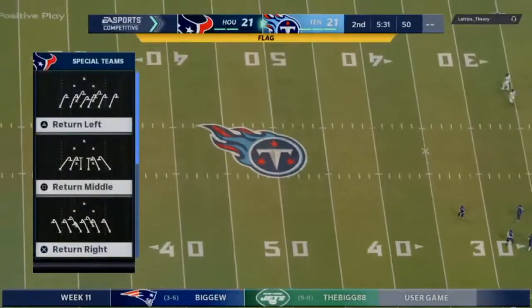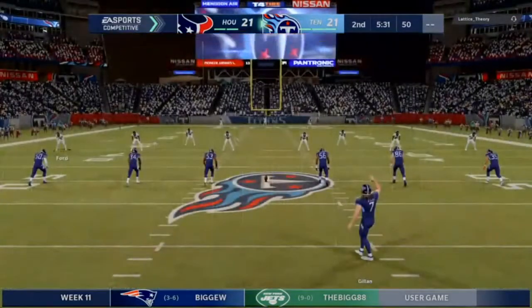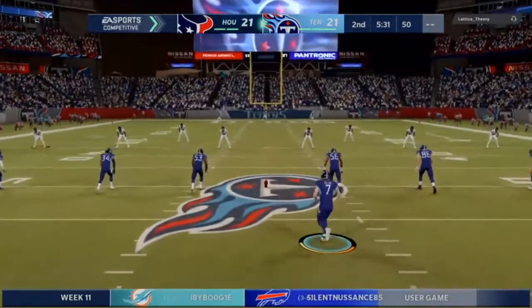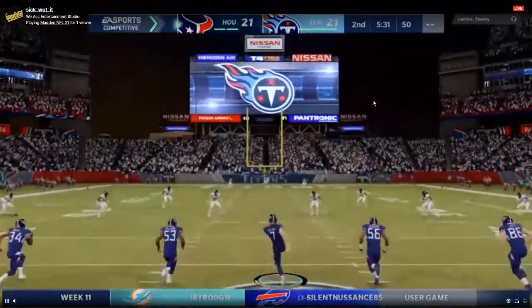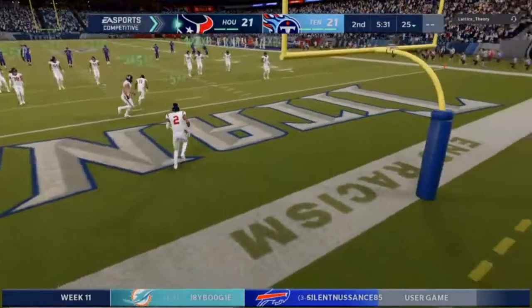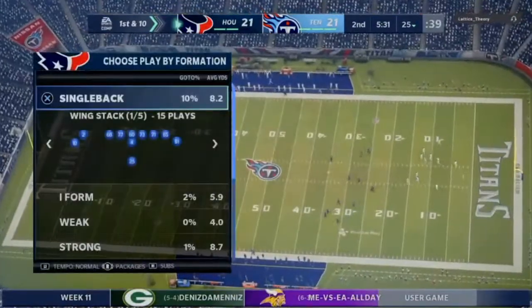And the kick makes it through, but flags come flying in as well. It appears we're going to get a roughing call tacked on. A couple of teams locked into a good one here. 21-all the score as the kick's away. And they will not get a chance to return this one as it's through the end zone for a touchback.